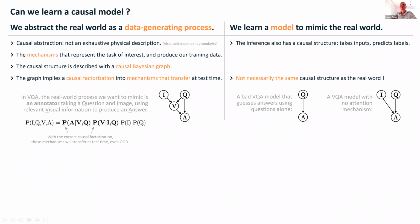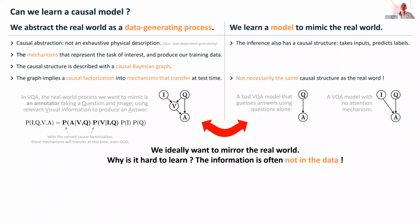On the right, we have the model that we want to learn. This model also has a causal structure in the sense that it takes some input and produces an output. What's happening in the model, we can also draw as a causal structure, what's being used and what goes into what. The point is that it's not necessarily the same as the one in the real world. We would like to make it the same, but it doesn't have to be. For example, you could have a VQA model that is badly biased in the sense that it uses only the question and doesn't use the image at all. You would have this very simplified graph with only the question and the answer as the two variables. Or if you have a VQA model that doesn't use some attention mechanism, doesn't actually extract relevant visual features but uses the whole image, you don't need the V variable, so you can also have this simplified graph on the right. But ideally, we would like to make the model mirror the real world. We would like the two causal structures to be the same.